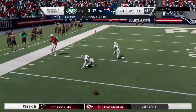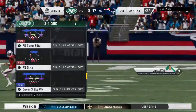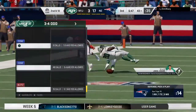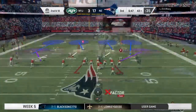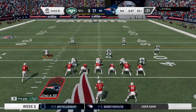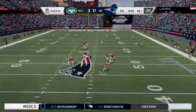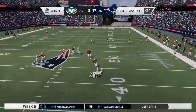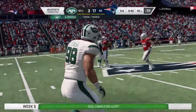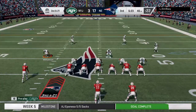Now, meanwhile, a pass that should have been intercepted, but it winds up falling incomplete. He was looking for Mohamed Sanu there, and it's 2nd down. 70, Indy. I'm coming. 2nd and 10. Flush to his, and he can't get rid of it. He's taken down. I'm ready. That's how we do it. That's how we do it.